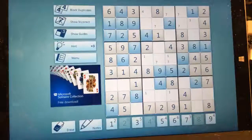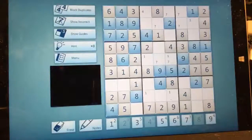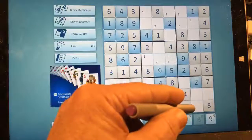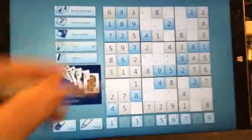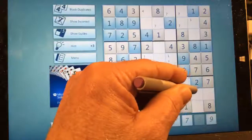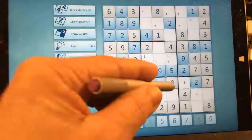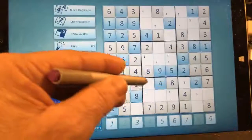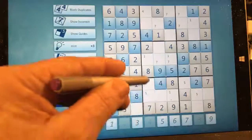However, I think we're not going to be able to solve for much more. So when we look at this bottom right-hand box, 5 cannot be here by virtue of this 5. 5 cannot be here. So the 5 can either be here or here. Okay? We don't have enough information to fill in for 5s. This 5 here only cancels this one. So there's 3 possibilities here.